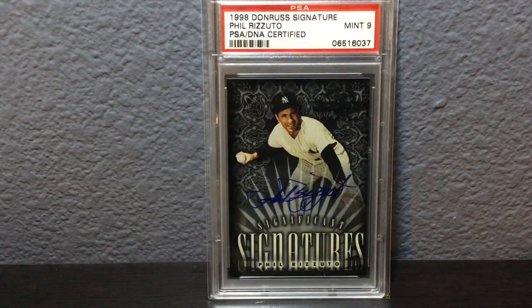Now, the fourth version, which unfortunately I haven't done yet because it's a new service, is the dual service. So when you hear dual service at PSA, they're talking about that they are going to authenticate and grade the card and authenticate and grade the signature. That can be for anything you would ever send them. It could be an in-person, let's say you're doing like Garrett does, Hall of Fame football rookie card autographs.